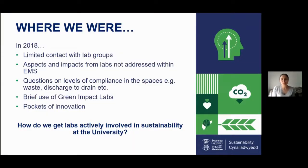Our role only existed from 2018 when we both started. When we did start, we were looking at how the system worked at the university, and noticed there was very limited contact with lab groups. Although we have a lot of labs across both campuses, there was limited contact with them. Labs weren't really addressed on the aspects and impacts register, which is one of our primary tools that we use.